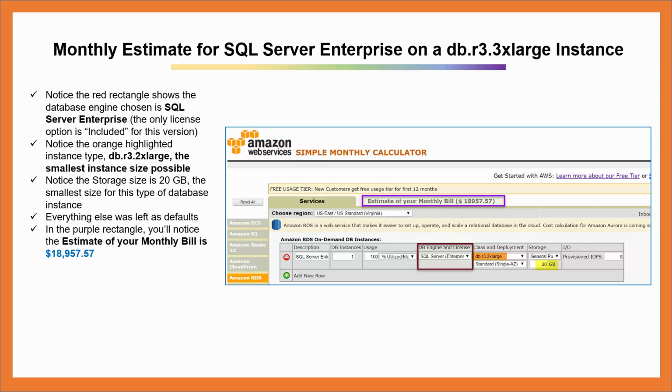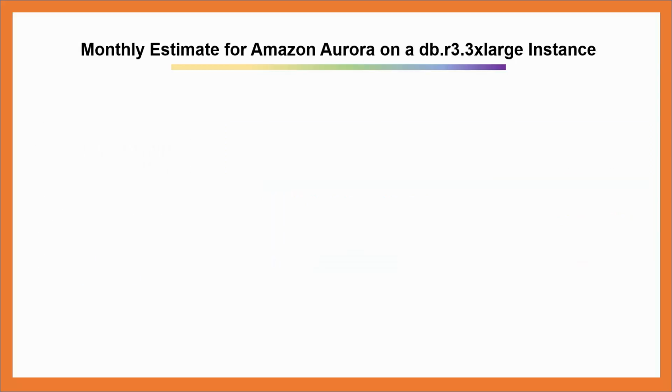In the purple rectangle, you'll notice the estimate of your monthly bill is $18,957.57. That would be an estimated annual cost of $227,490.84.